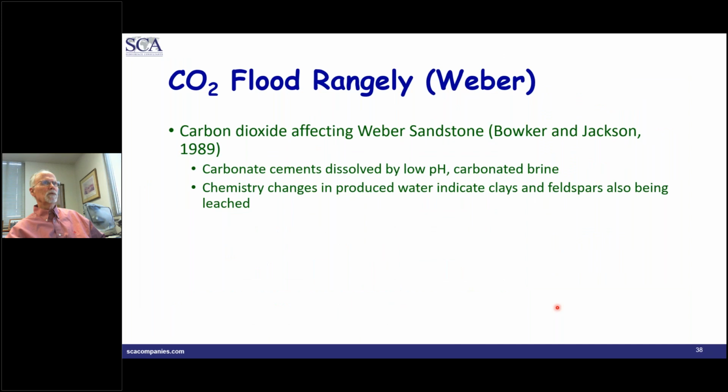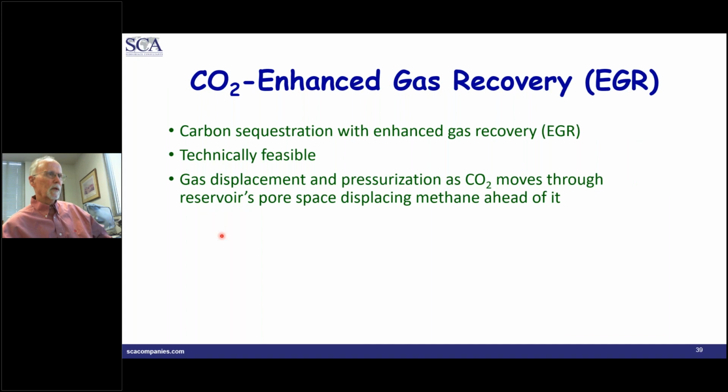So the CO2 flood at Rangeley does and has affected the Weber sandstone, according to the Chevron people who published on this. Carbonate cements were dissolved by the carbonated brine, and the chemistry changes in produced waters indicated that clays and feldspars were also being leached. So those are some of the considerations when one does employ CO2 EOR.